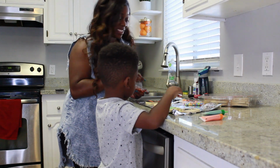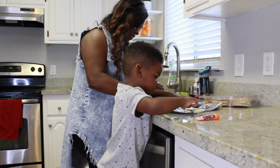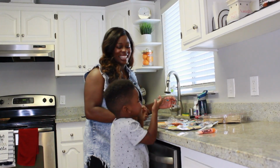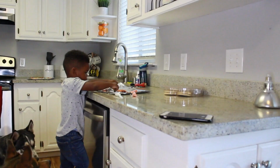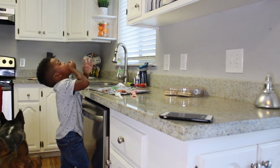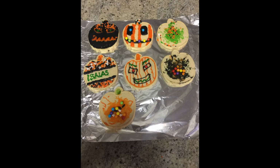I got sprinkles in your hair. Okay, so I suppose that might be a reason why the kitchen got so dirty. But as you can see, he is still eating up all of the decorations. And because he ate everything, we could really only make 6 cookies because we had nothing left over for the rest of the 10 that was left in the pack. Here are the cookies that we were able to make from the decorations he didn't eat.